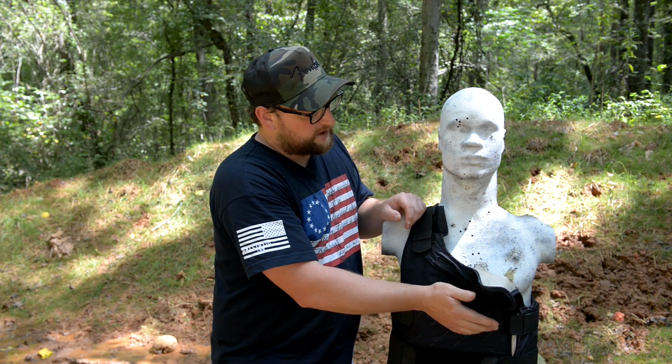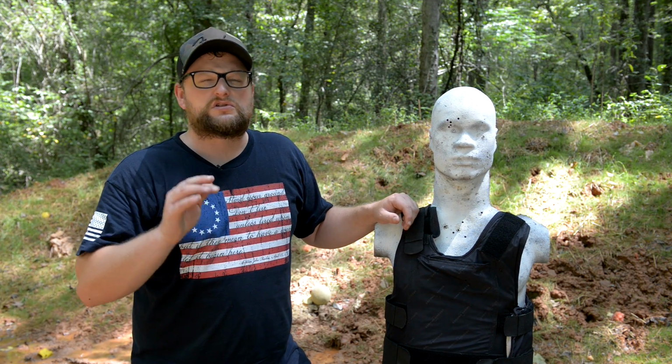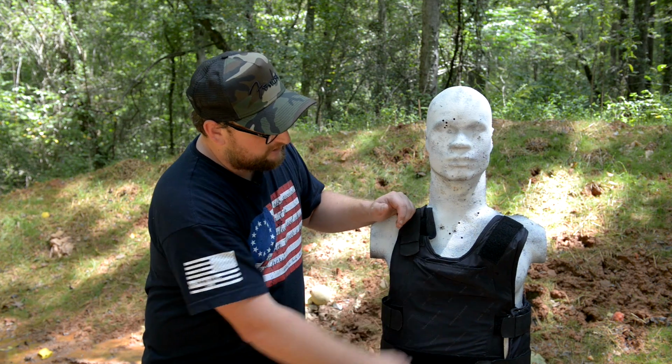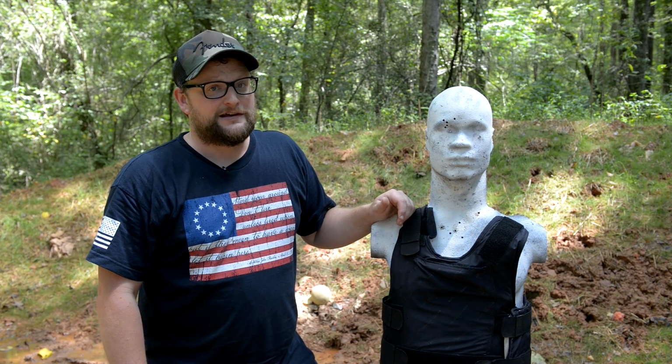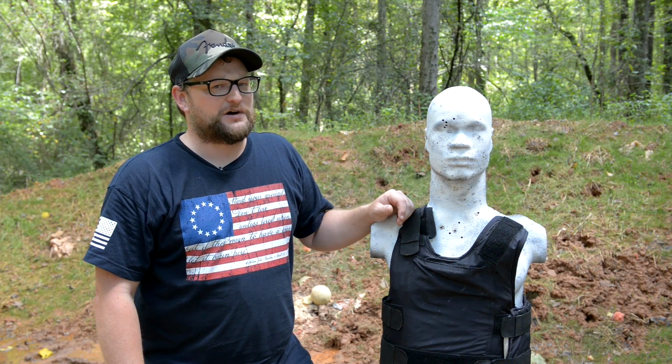I'll tell you what, we're gonna reattach the armor. We've got the 101. Those were shooting so good at 100 yards earlier. Hopefully I can just lob one right in, hit it right in the center here, hopefully get a good center shot, and let's see if that 101 F9 gets through this vest at 100. Boy, I hope it does, because that's the round I'm really rooting for, so we'll see.